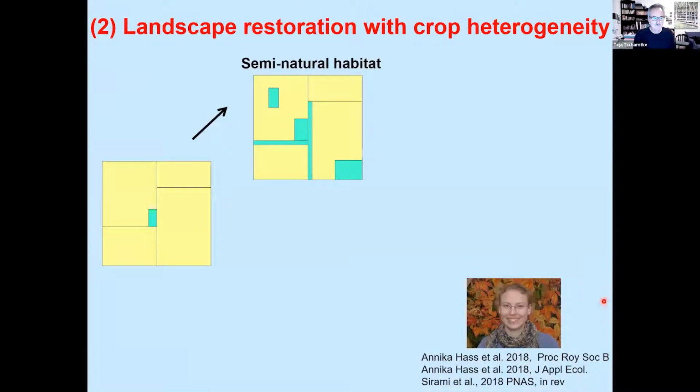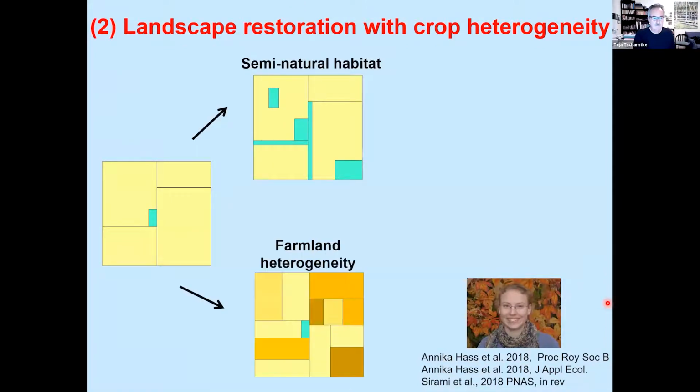So I come to the question, which is coming, of course, when you have landscapes with a lot of semi-natural habitat, you lose a lot of area for crops or for production. So we followed an approach here with Annika Haas, whether you can increase the landscape heterogeneity with crops and what role this may play.